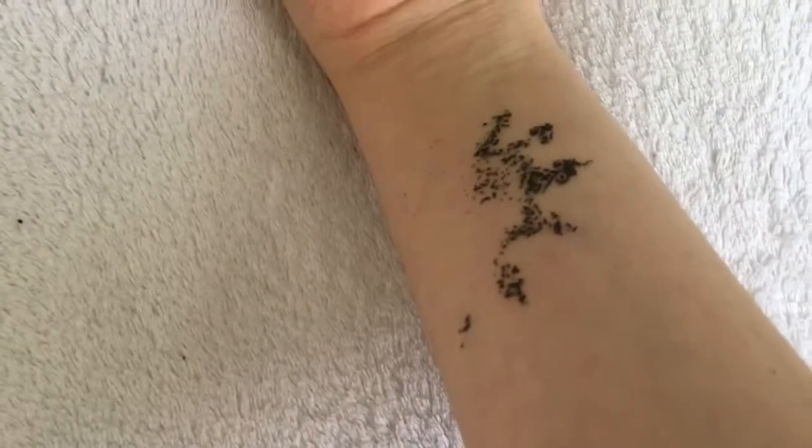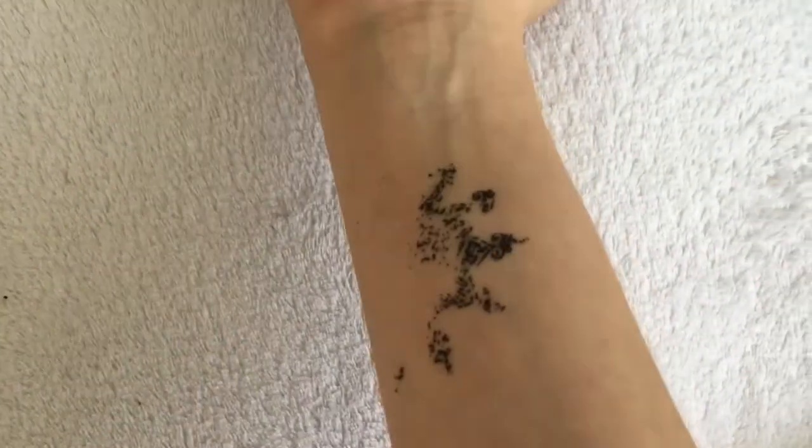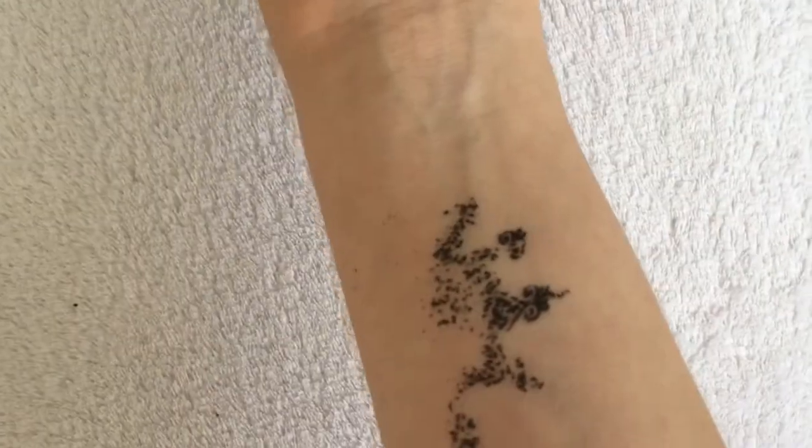As I was saying, yeah, this one didn't last very long. A good 3 days it lasted. It started to peel off around day 3/4. It started to kind of peel off a little bit and kind of flake. And then on this side, this has gone nearly. I haven't scrubbed it off yet, so I thought I'd show you guys before I scrubbed it off.